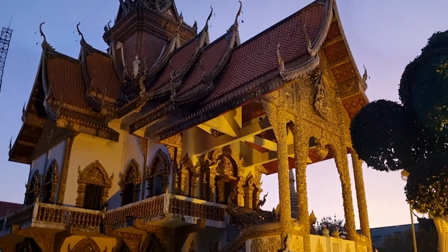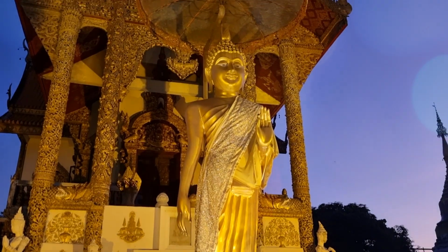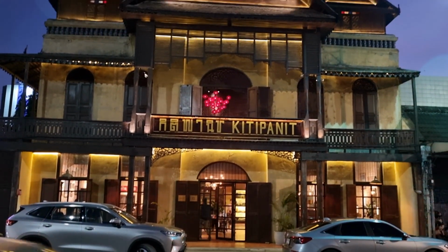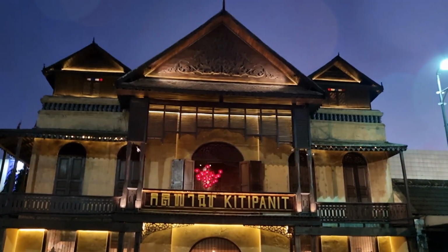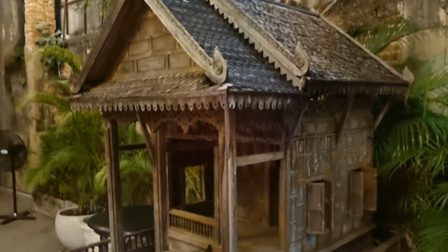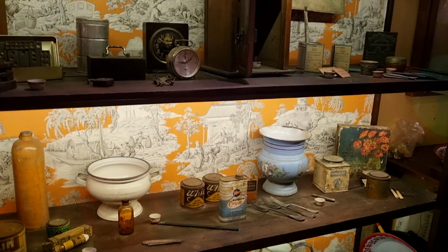Now we are heading for a very exciting evening meal in a venue along the Thapai East Road, an incredible restaurant called Kiti Panit. Kiti Panit General Store is housed in a stunning teak tree mansion dating back to 1888. The house was Chiang Mai's first general store and is still owned by the 5th generation of descendants from the Chinese immigrants who founded the store.